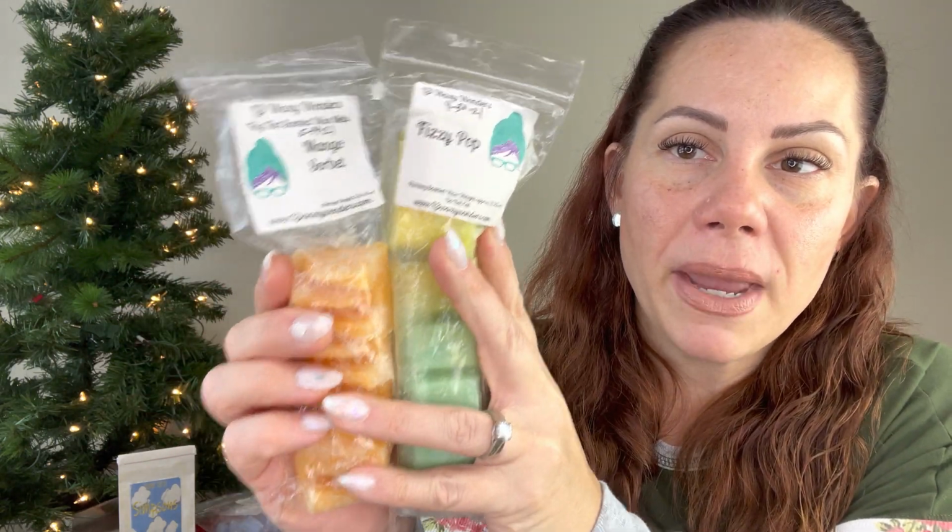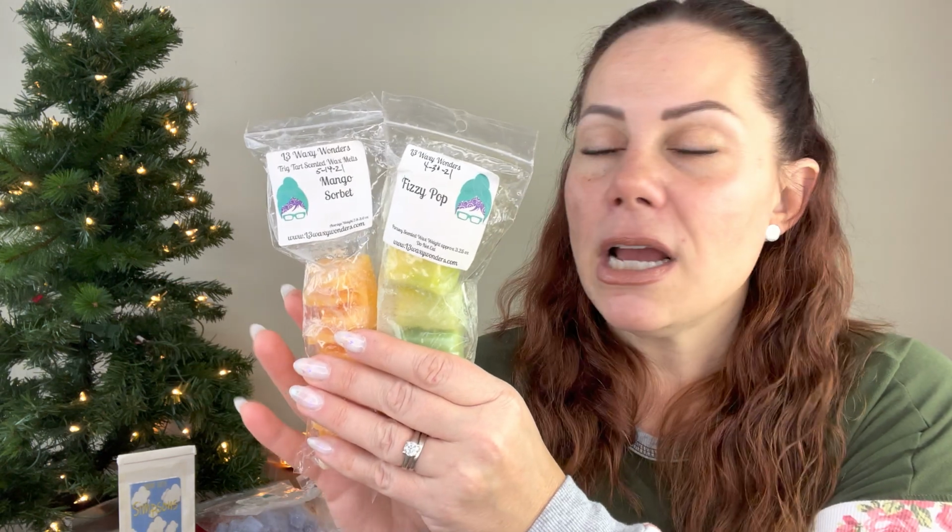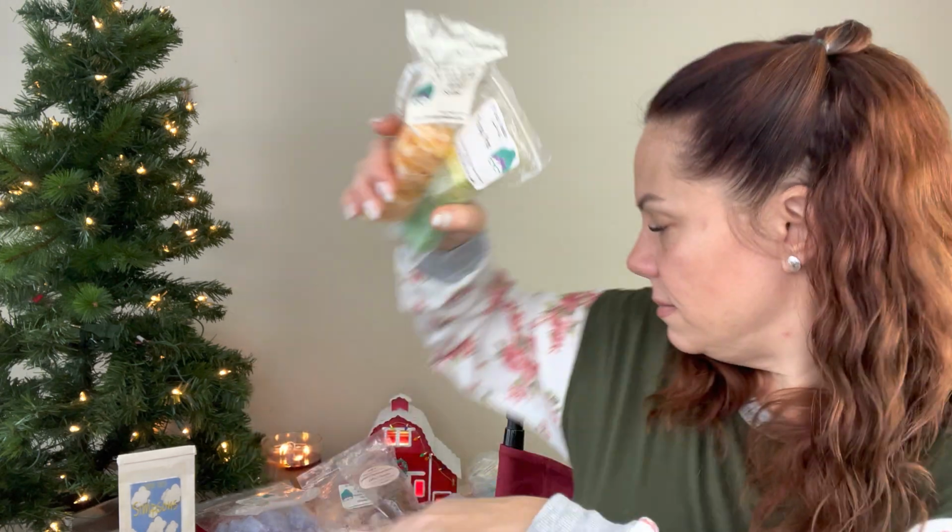Okay, another thing I mixed, because I have these Triggs and Bougie bars, mango sorbet and fizzy pop. Now if you saw my custom video with L3, I was one of the people who got up there first. This smells kind of like my custom I did with Lego Tastic and fizzy pop, so this is fabulous. I think my husband's home.